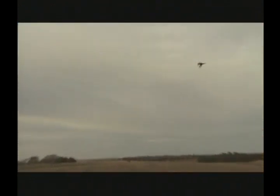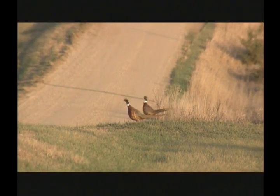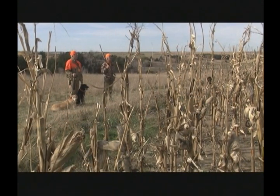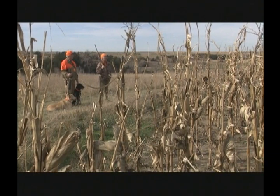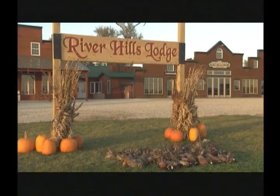We shoot 55% wild birds, and the rest of them are the birds that we bring on the place. I'm proud of it because, hey, I'm a conservationist, and I like things to work. And this really works. It works for me, it works for the hunters, and it works for the animals. Harold, this is some of the most fun I've had, and I get to have a lot of fun. You've really got a top shelf place here. Well, thank you for saying that.